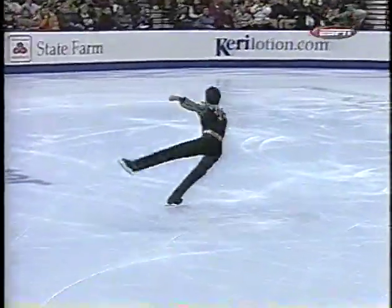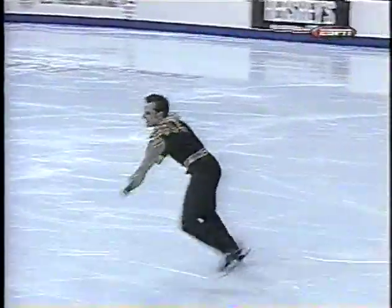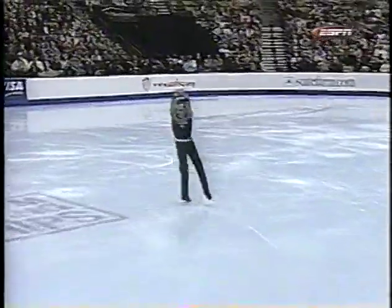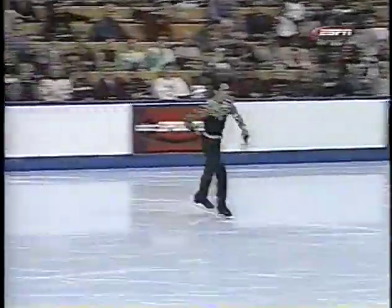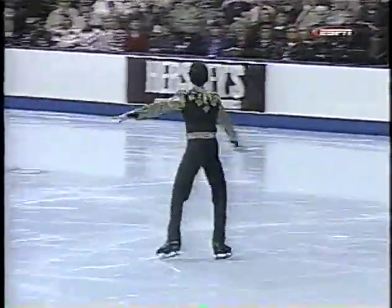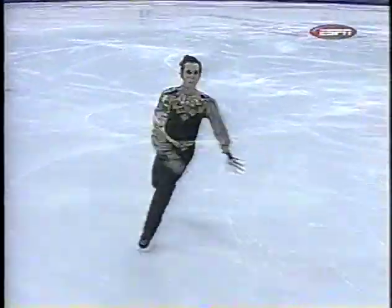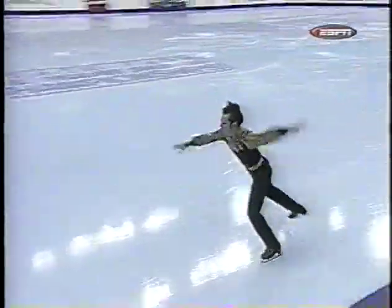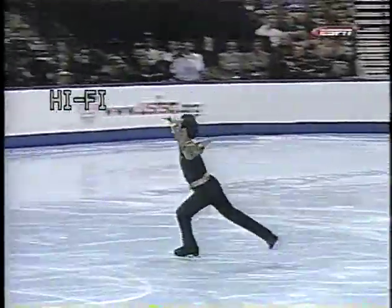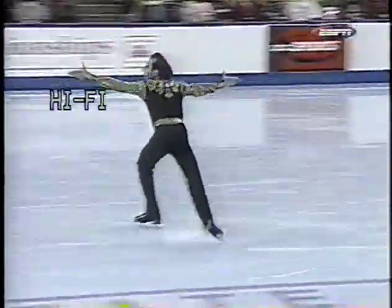Triple axle. Wow. Executing very well. Off to a good start. It's been an inconsistent year for Trifon. He came in eighth at Skate America, part of the Grand Prix Series in a major event. At the NHK Trophy, he finished 11th. And he has not done well in practice so far here in Boston, but so far so good in the short.